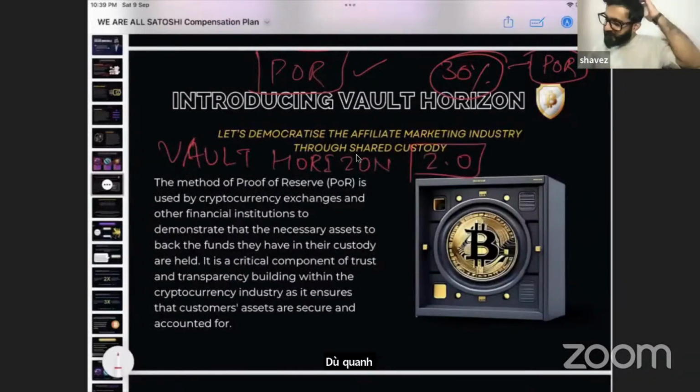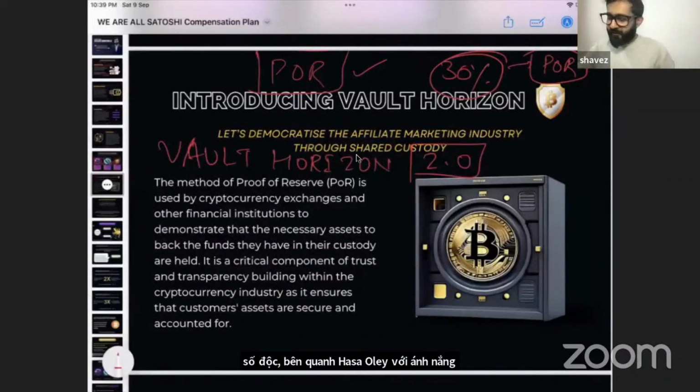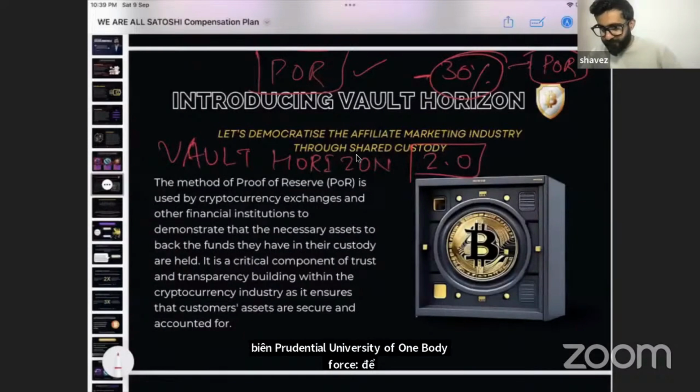The Bitcoin has already gone in. You can check the old POR address. You will see there is a Bitcoin transaction already in for the 30% of what we received on the very first day when we started. When we restarted, we are also Satoshi.